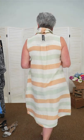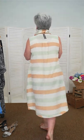Beautiful. So you took it from duster to dress, which truly is a dress. I love the multifunction of this. Now, there's no pockets, ladies. I know people are very particular about having pockets. This does not have pockets. Okay, super. They're asking about the sandals.